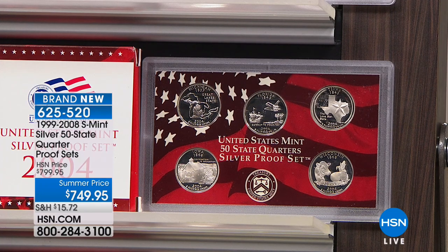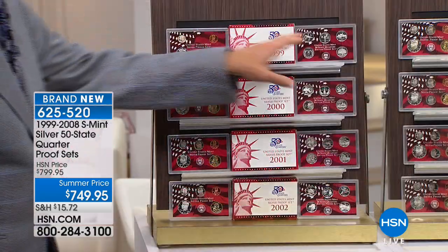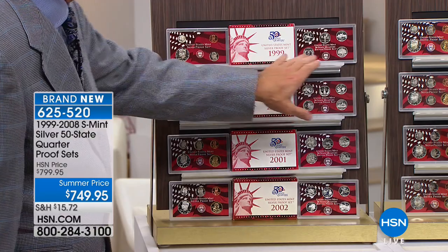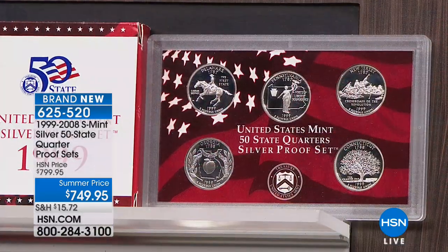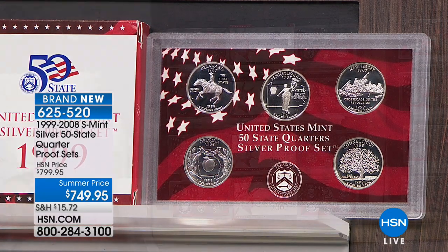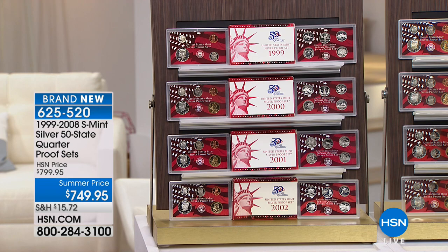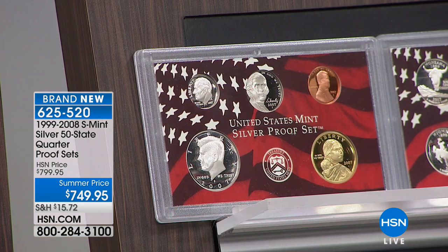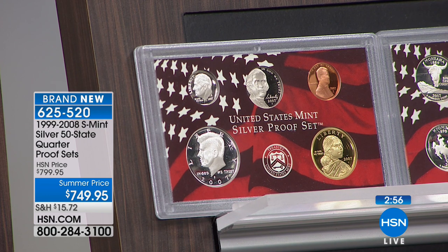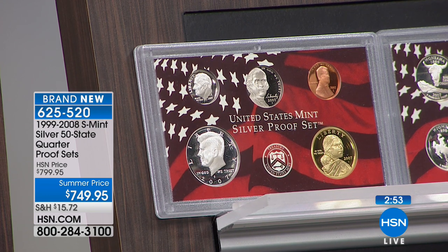Of course, every single solitary one of these is a complete and total sold-out limited edition. I remember when this was the king of the modern issue American proof set right here, the 1999. I remember selling this set for $799.99. We sold it here on HSN about 2001 or 2002. My $799 HSN price is by far the lowest price I've ever been able to do.